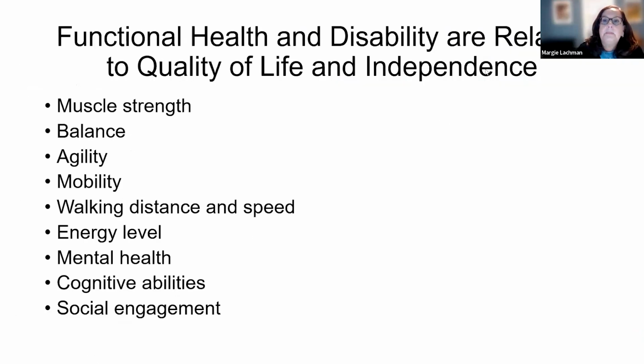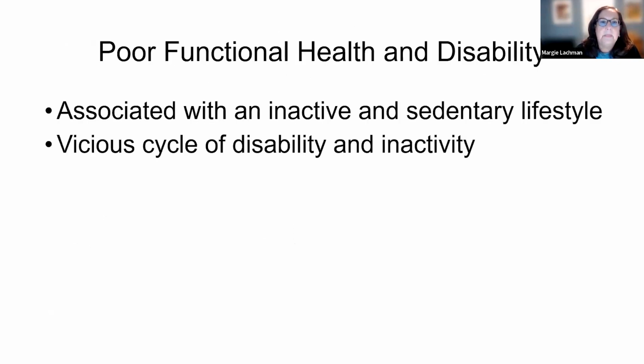Now, functional health and disability are related to quality of life and independence. Some of these factors including muscle strength, balance, agility, mobility, walking distance and speed, energy level, mental health, cognitive ability, social engagement. All of these are aspects of functional health or tied to functional health, and they affect one's quality of life and ability to live independently.